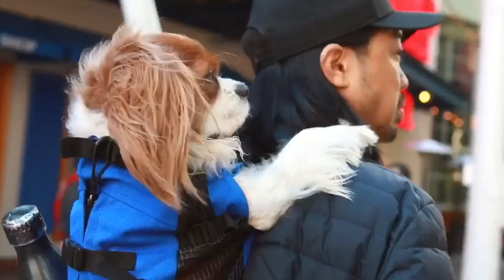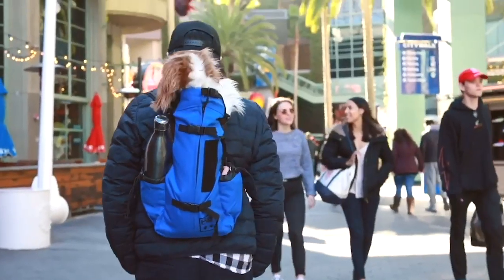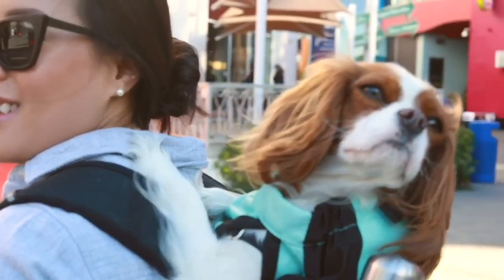Based in Orem, Utah, the Canine Sports Sack has found its way onto owners' backs all over the world. The Canine Sports Sack is the world's first forward-facing backpack dog carrier.